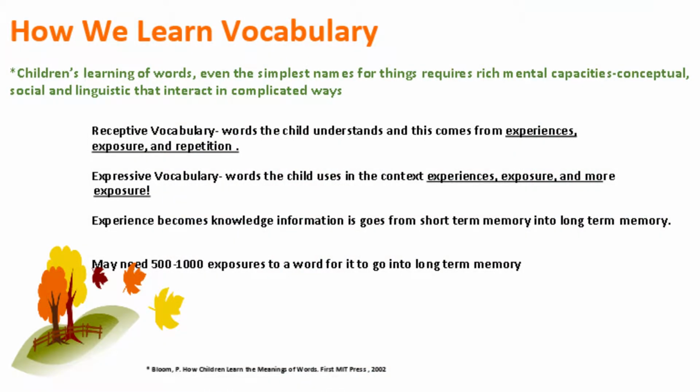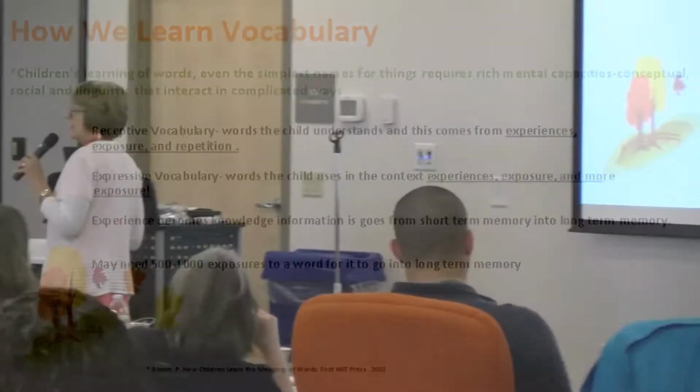So remember I said that a 4-year-old has between 4,000 and 6,000 words by the time you may meet them, a typical language learner. How do we get that? How does that happen? It happens through bombardment. It happens through exposure and hands-on experience.